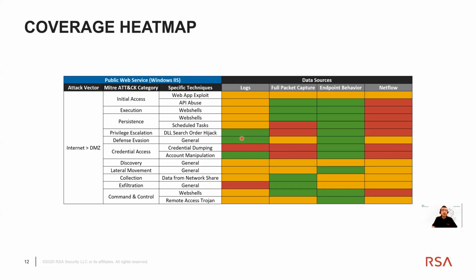So do we need logs only? Do we need packets? Do we need endpoint data? And what we can quickly see is that a single type of data is never sufficient to really cover all the techniques that we need to identify. So we need a combination of logs, packets, and endpoint as a minimum, as well as threat intelligence and business context.